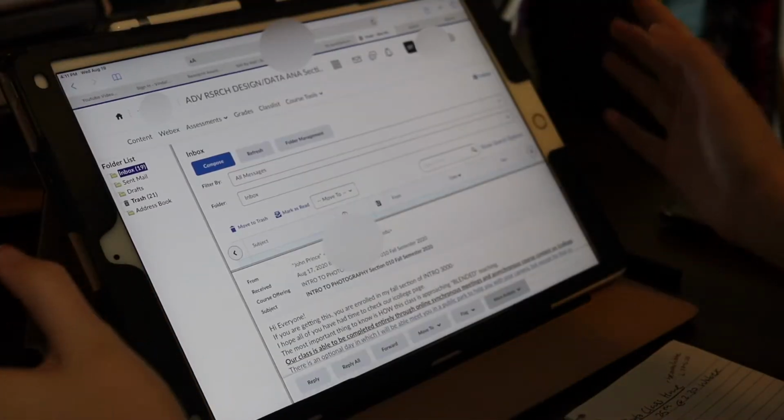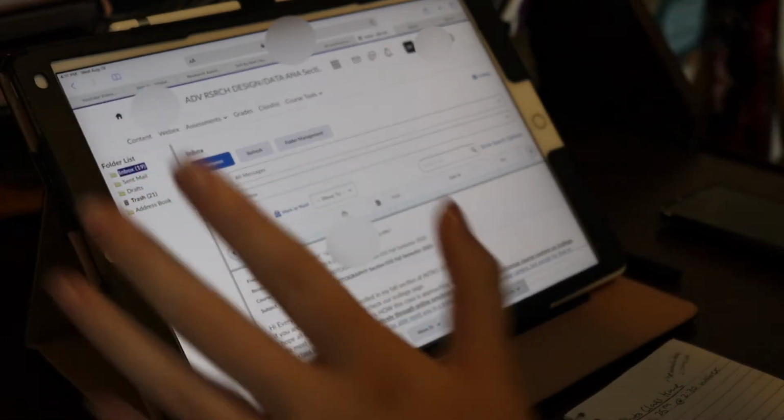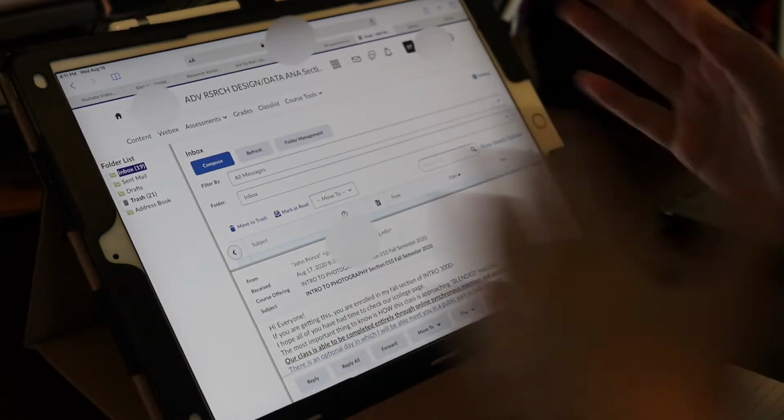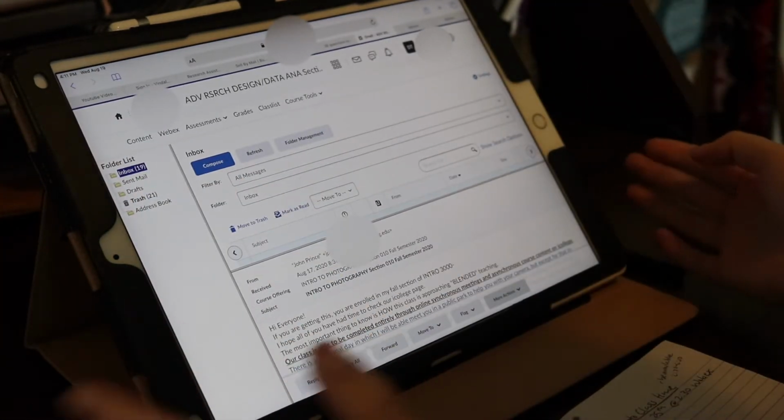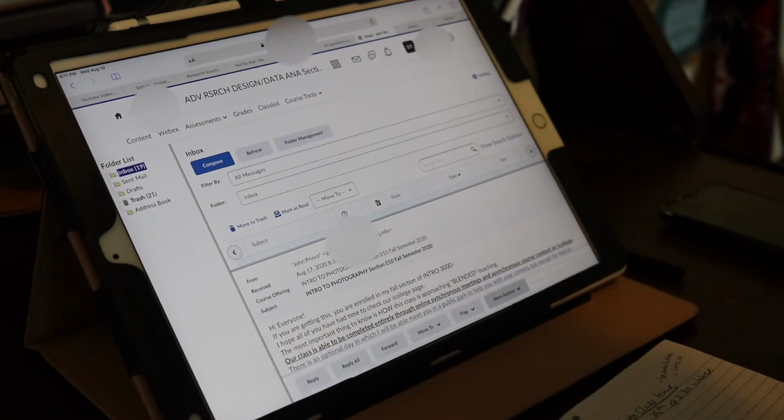The next thing I'm going to do is actually read the syllabi so I can get an idea of how I need to lay out my schedule for each day to do class and what textbooks I need. So I'm going to take time to do that. It's very important to always read the whole thing and make sure you don't miss any details.